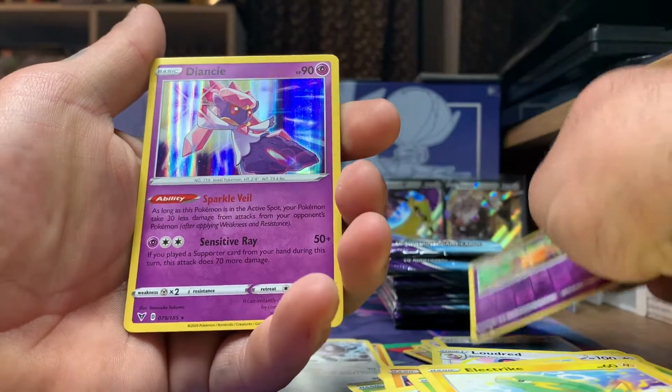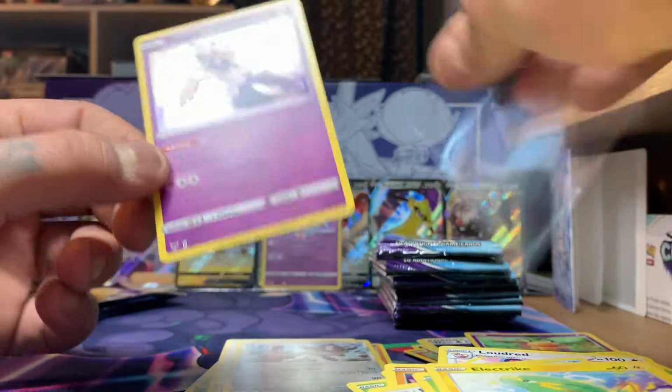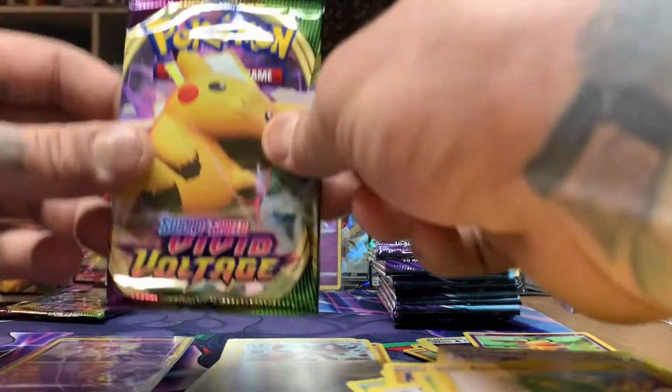Dedenne and a... Oh, Deoxys. You know what? I'm not sure I pulled this holo either. I probably have, but it does not ring a bell as a holo. I know there's still a couple of cards that I need. I have the reverses, but I don't have the regular holos. The penultimate pack of Vivid Voltage. Second to last. Can we pull?